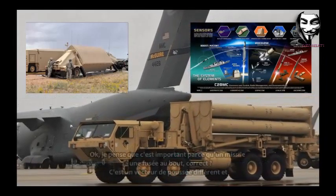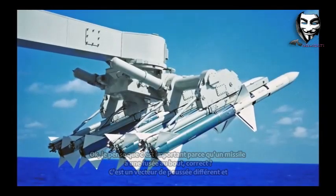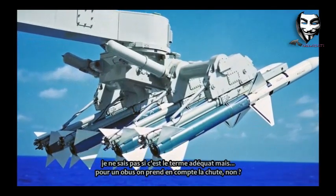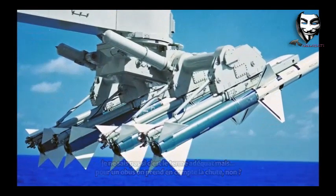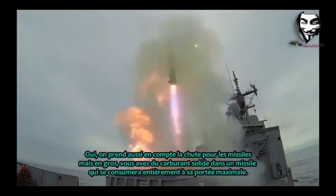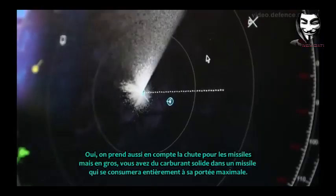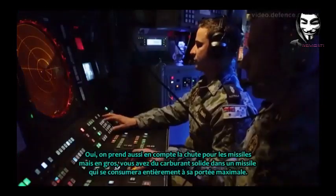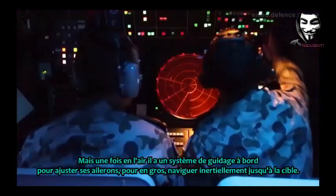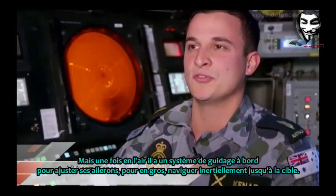Okay. No, because I think that's important because a missile has a rocket on the end of it, right? So it's a different thrust vector and all that. I guess, I don't know if that's the right term, but with a shell, you're accounting for it dropping, right? Yep. And you account for missiles dropping too, but basically you have a solid propellant in a missile that burns out to a max distance. But once it's in the air, it has onboard guidance to adjust its wings, basically inertial nav to the target.